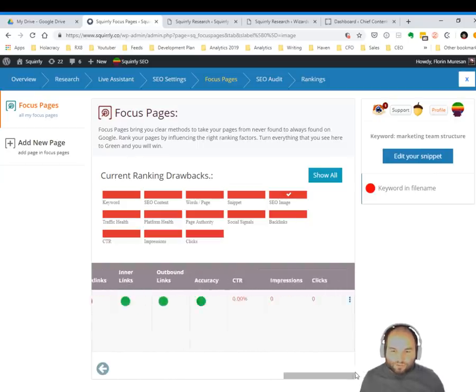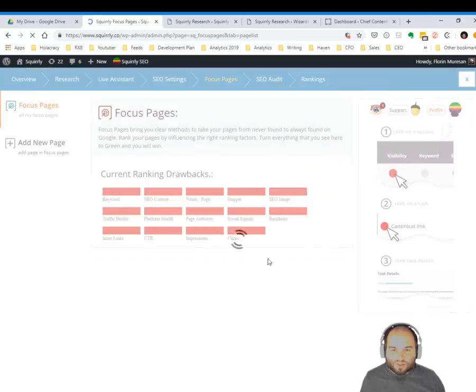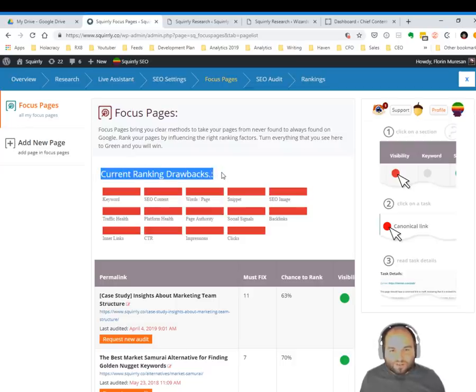Of course, this is useful for the business accounts where more people most probably work on those WordPress sites, and you have up to 10 focus pages that you can use inside the WordPress. That's only for the business plan. The pro plan has access to 5 different focus pages, and this is the keyword in the file name, and I can do that, or I can click show all and it will show all of the pages again. But you can use the current ranking drawbacks to easily filter the types of problems on your focus pages and go and work only on this particular issue and find only the pages that have this particular issue.